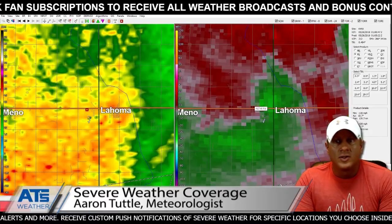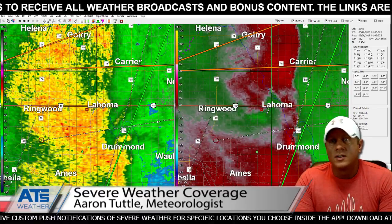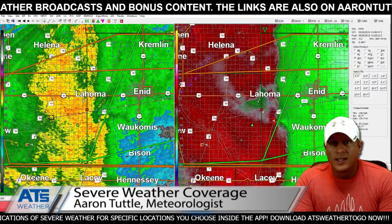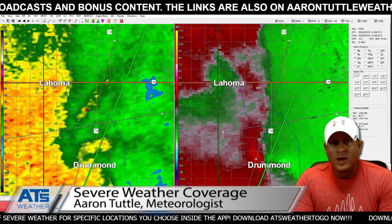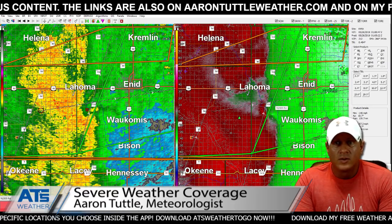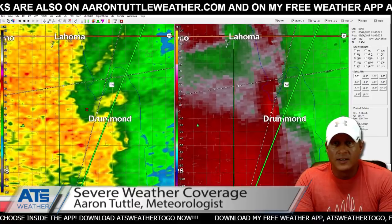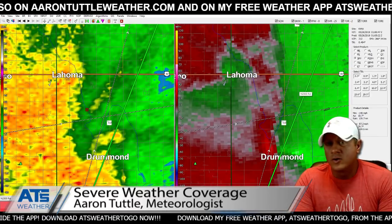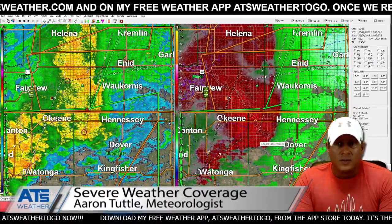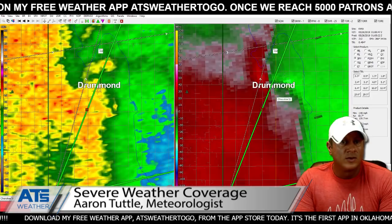We do have some interesting circulation features around Lahoma, just to your west. It's not something that screams of anything too significant, just some broad rotation within that. But something might happen out of that situation. Just kind of keep an eye on it. Again, there's no tornado warnings for that, just so you know. Just broad rotation with that. Otherwise, the Drummond one I'd definitely be in my shelters for.